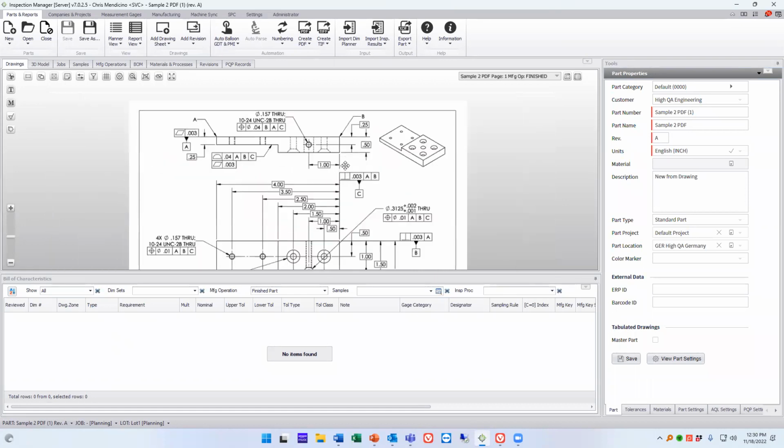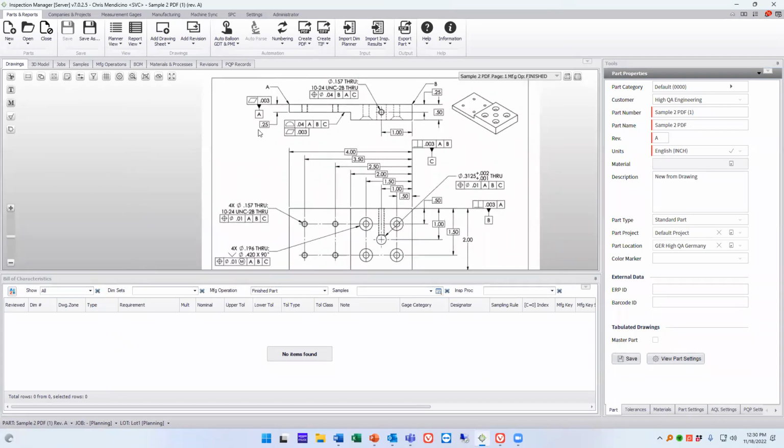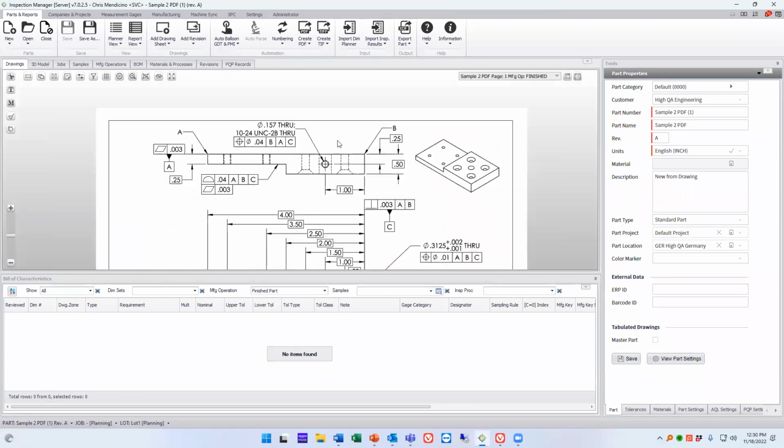So what we have here is this drawing, and you can see it's interactive. I can zoom in and around, and I can pan with it. And we have a toolbar over here, and this is where all of our characteristics are going to go.